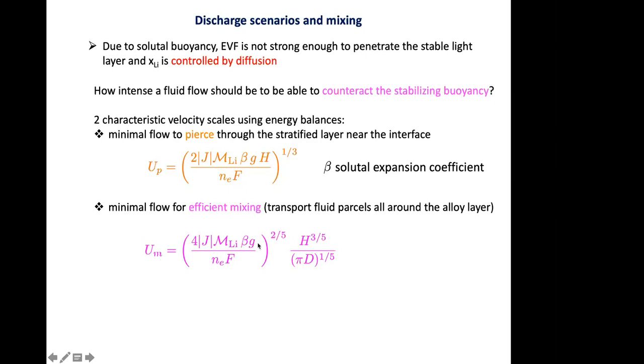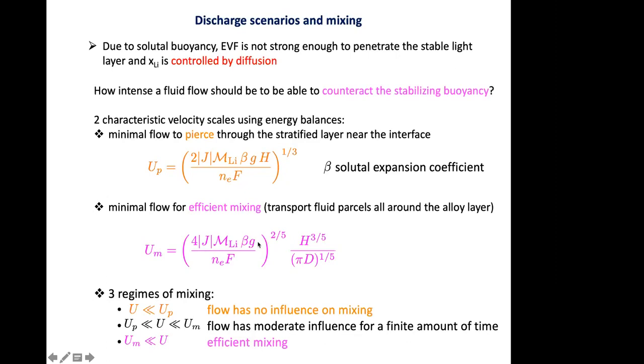And the different scenarios will be that if the intensity of the flow that you get is smaller than UP, you will have no influence on mixing. If the intensity of the flow is greater than UM, then you will have efficient mixing, and in between the flow will have only a moderate influence for a finite amount of time.